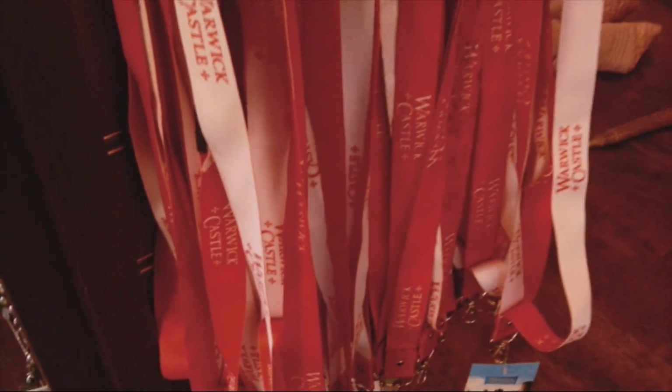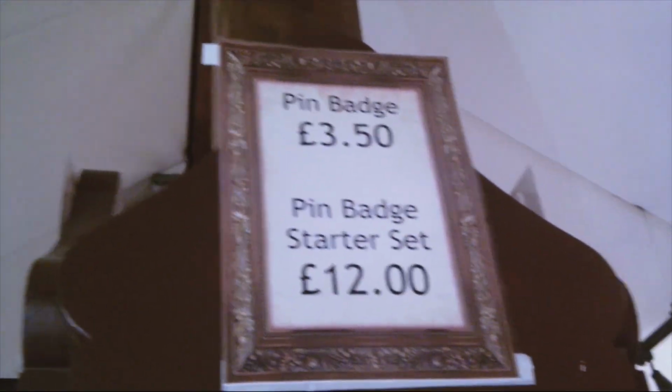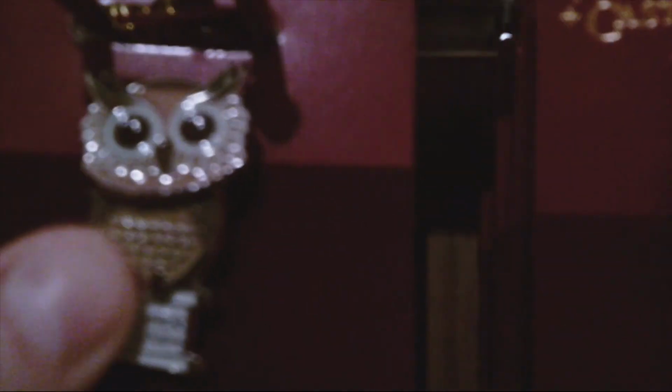The lanyards as well, they are selling. We've got starter sets as well. £3.50 for the pin badges, £12 for the starter set. Obviously, you do get your milling discount on those as well. These ones are the new badges, which I really like. They've really gone up in value. So there's one with the actual castle on it. There's a nice funky owl one, which is quite cute.